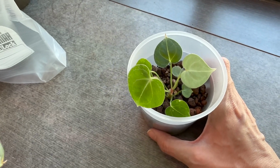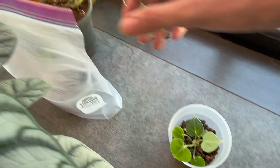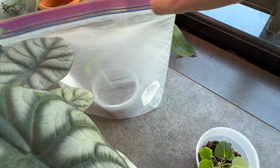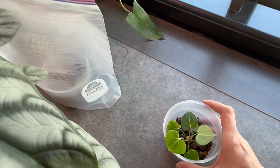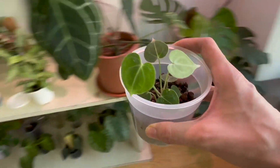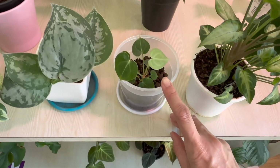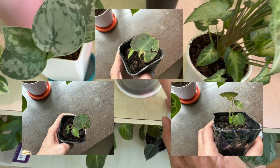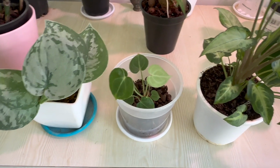And I would advise you to create a greenhouse for such juvenile plants. For example, I use these Ziploc bags to create humidity and a little greenhouse effect. So I really advise doing that. I will try and insert a picture or a video of the size of this plant when it had arrived, and trust me, it was a joke.